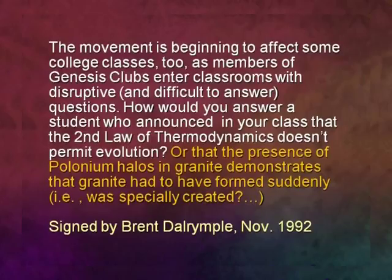The movement is beginning to affect some college classes too, as members of Genesis clubs enter classrooms with disruptive and difficult to answer questions. How would you answer a student who announced in your class that the second law of thermodynamics doesn't permit evolution, or that the presence of polonium halos in granite demonstrates that granite had to have formed suddenly, i.e. was specially created?